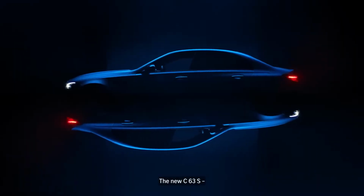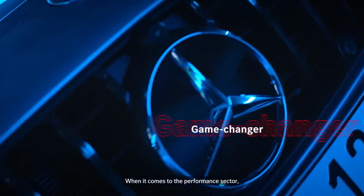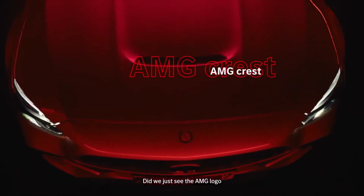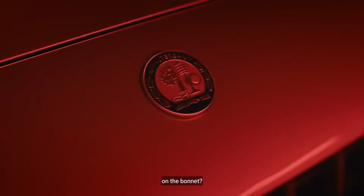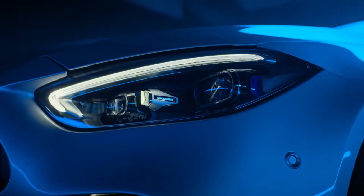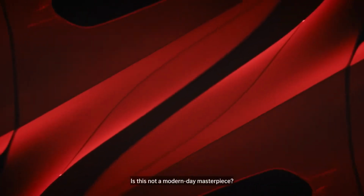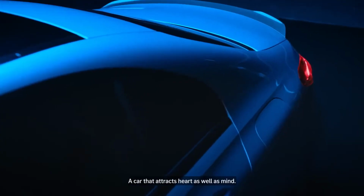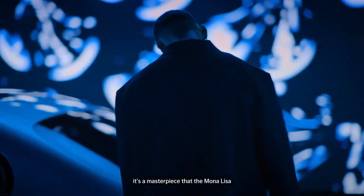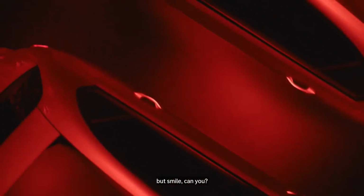The new C63S. It's an absolute game changer. When it comes to the performance sector, there's nothing else out there quite like it. You're absolutely right. Did I just see the AMG logo on the bonnet? Yes, you did, and it's the first time that it's been positioned there. It's a thing of beauty. This is a work of art on 4 wheels. Is this not a modern-day masterpiece? A car that attracts heart as well as mind. Put it this way, Naomi, it's a masterpiece that the Mona Lisa herself would smile at. With this car, you can't help but smile, can you?